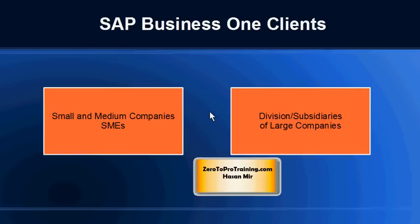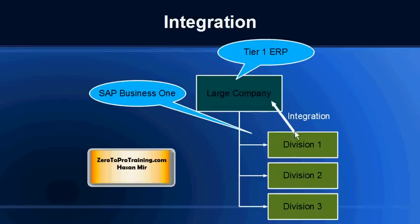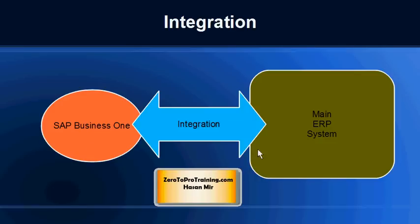So we understand that SAP Business One is a good solution for small and medium-sized companies and also for divisions or subsidiaries of a large-sized company. There are scenarios where SAP Business One needs to be integrated with other software. For example, here's a large company that is running a mainstream ERP like SAP ERP, and it has some divisions, and one of the divisions is not integrated to their main ERP, and they want SAP Business One to be implemented in that division. So an integration has to be created between SAP Business One running in Division 1 and the main ERP software running in the large company. So the question is how SAP Business One will integrate with the main ERP system.